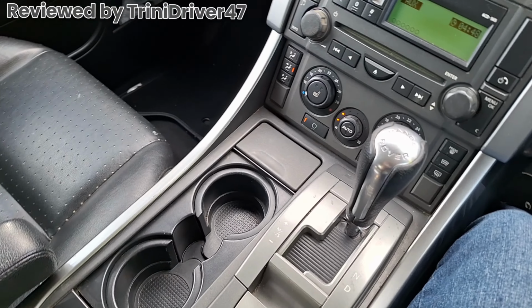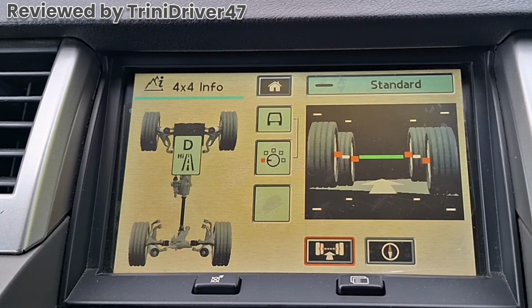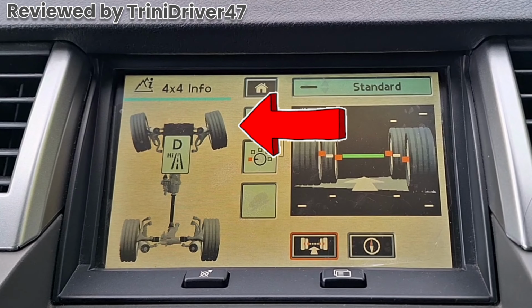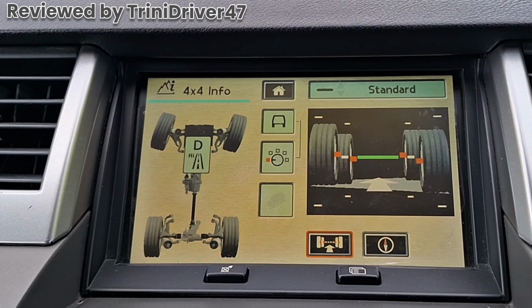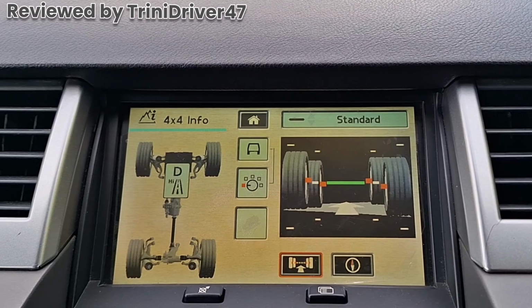But let's go across to that center screen I spoke about earlier on. Here you can see all four wheels of the vehicle. If you look to your top left, you're going to see the wheels turning. Whenever you turn the front wheels, it indicates the turn on the screen. I'm not sure how useful it is, but it helps if you keep forgetting what side or how much you lock. Yeah, it helps.